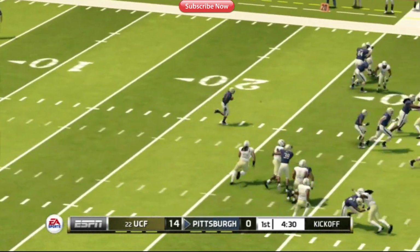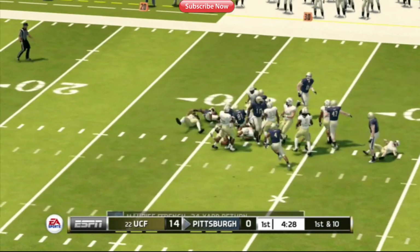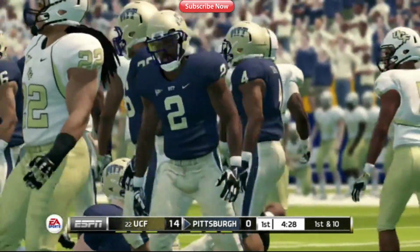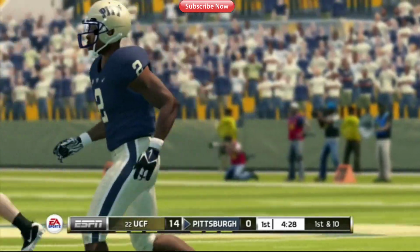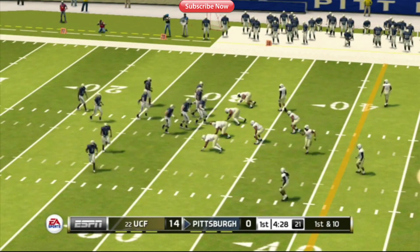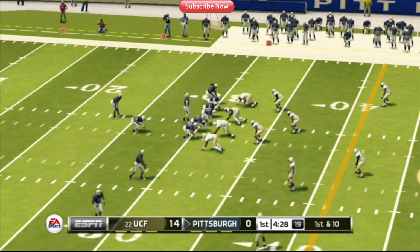And he'll return this one from the 7. He's out to the 30. Gets out to about the 31. They need to show a little giddy up now, because if they don't start eating into this deficit, they could easily fall out of the game.